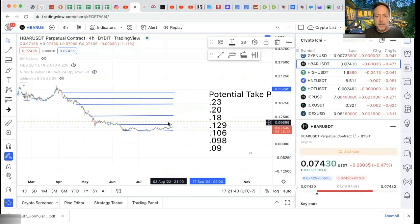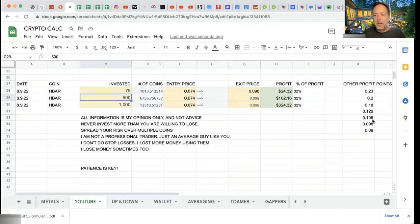0.098, roughly right in there. That doesn't have to go very far just to get that money. Okay, so let's do a couple more. Let's try 0.129. Boop. Look at that. 74% of my money. That is really good, guys.